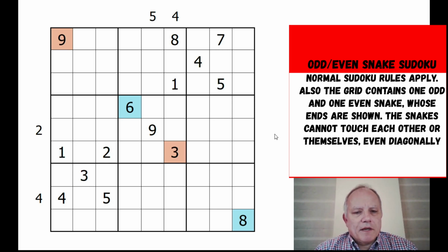Just one very quick reminder of the rules. The orange and blue cells shown are the heads and tails of 2 snakes. One is an odd snake, one is an even snake. The snakes cannot touch themselves, including diagonally. They just make a 1-cell path through the grid. And they cannot touch each other, even diagonally. So I should have made that clear as well. That's part of the rules. Okay, with that re-emphasized, let's get cracking.